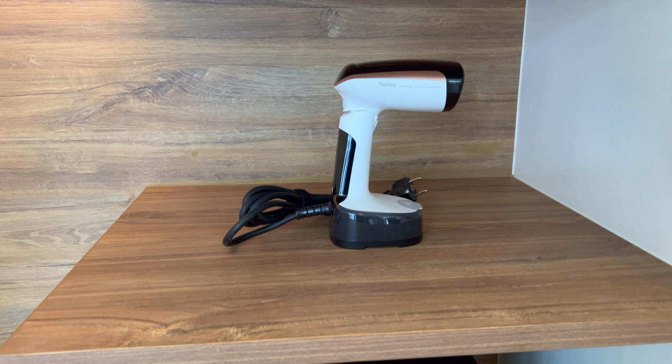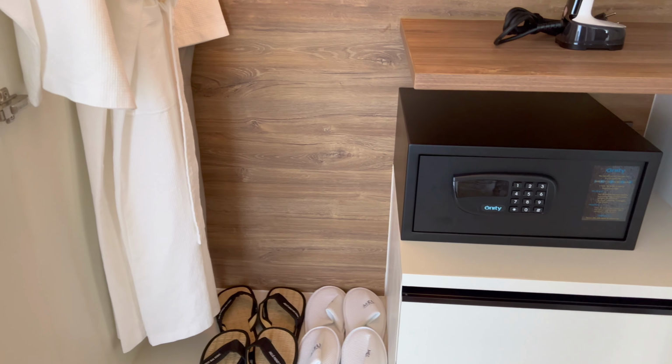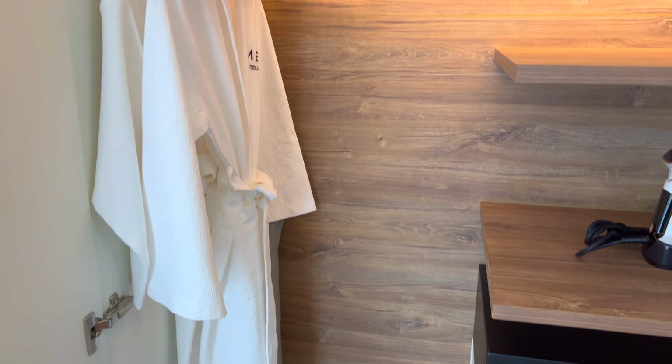The closet was a standard size, but considering you don't need to actually fit your luggage in there, it's probably plenty big enough for most and came complete with everything you'd expect, plus a steamer as well.